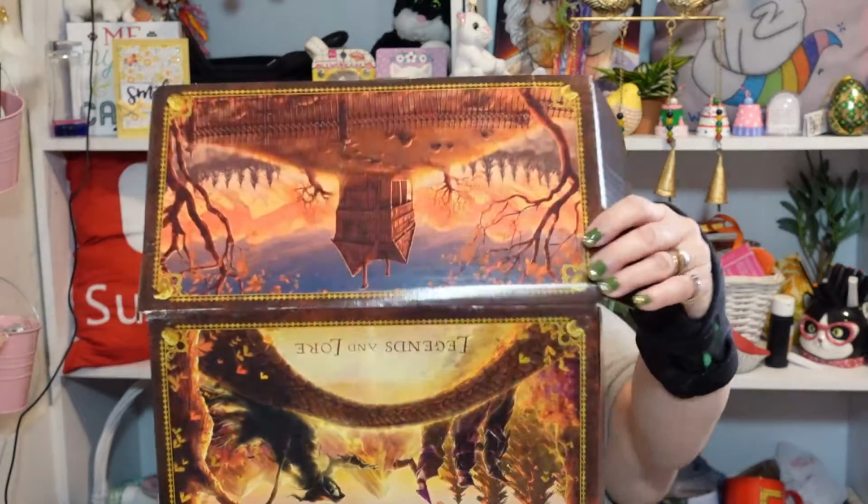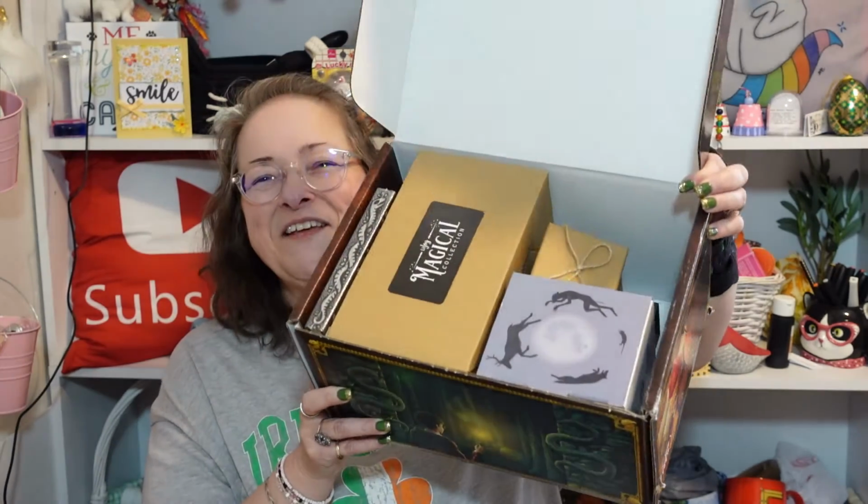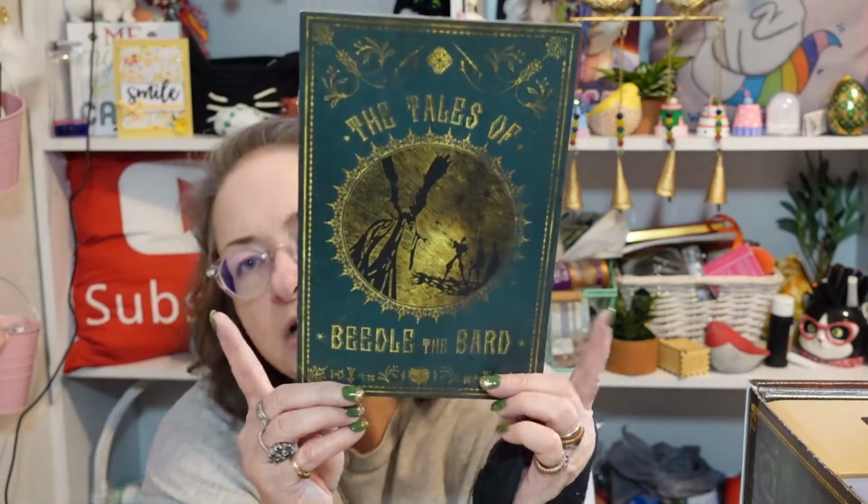Let's untape it and see what we have inside. Again, this is from LitJoy, the magical subscription. All right, here's what it's looking like. One of our items fell out. Tales of Beedle the Bard. That's what the Tale of the Three Brothers is in the book.